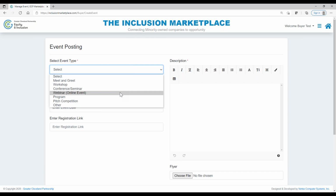What a buyer can leverage this part of the tool for is, if they're trying to do outreach, if they're trying to identify minority or women-owned businesses in the ecosystem, they can hold events of something like getting to know our company or how to do business with our company. Information that definitely is needed and is appreciated. The effort is appreciated. So this is one way in which you can utilize the marketplace to do part of that outreach and inform people that you're hosting an event.